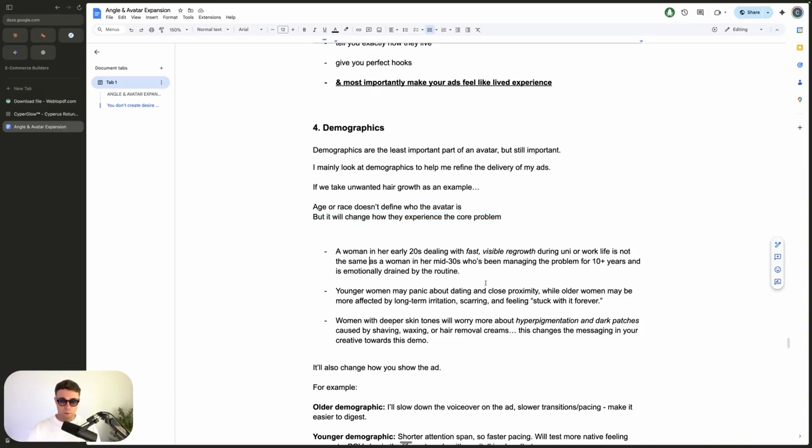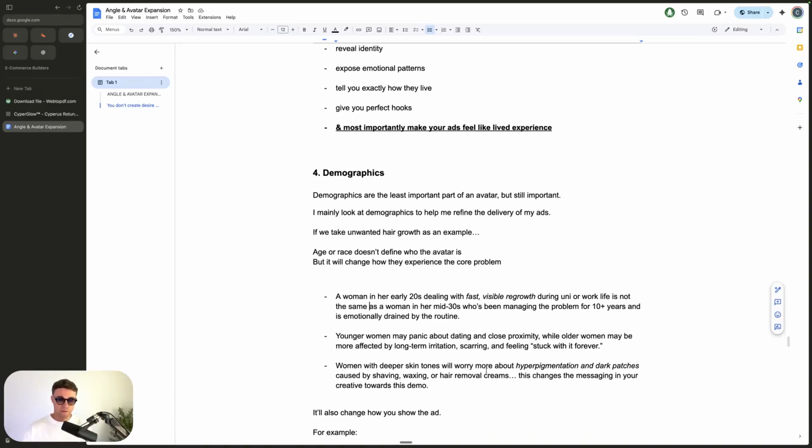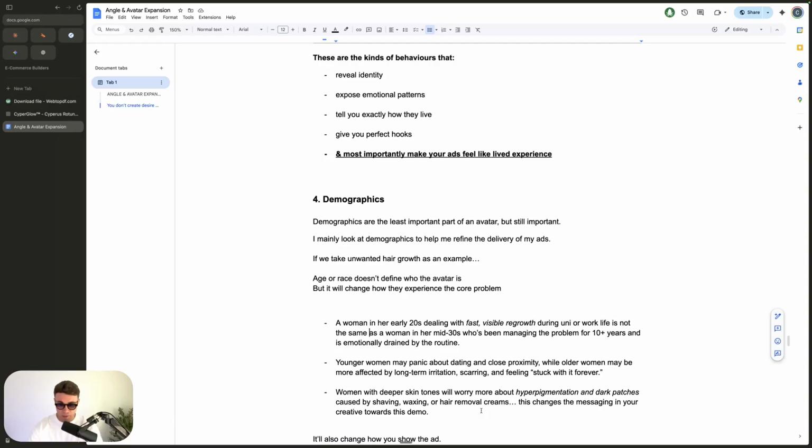So a woman in her 20s dealing with fast visible regrowth during uni or work life is not the same as a woman in her mid-30s who's been managing the problem for 10 plus years and is emotionally drained by the routine. Younger women may panic about dating and close proximity, whilst older women, if you just picture a 65-year-old, she's probably not panicking about going on a date and getting embarrassed in front of a guy because of her sideburns and her moustache. She's going to be more worried about long-term irritation, scarring, chemical burns, and just feeling like at that age it's something that she has to live with now. She's been dealing with it for 20 years. This is just life. This is just how it is. But your job now is to come in and break that common belief. And then women with deeper skin tones will worry more about hyperpigmentation and dark patches caused by shaving, waxing, or hair removal creams.